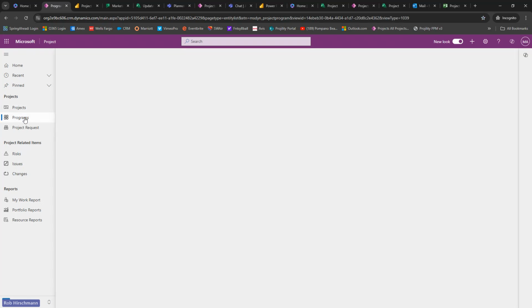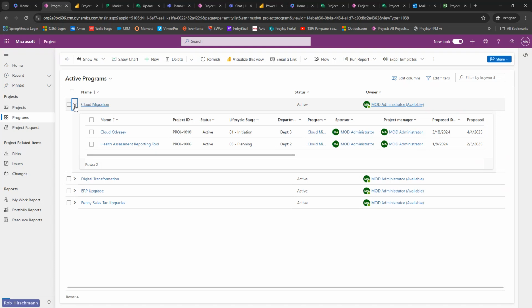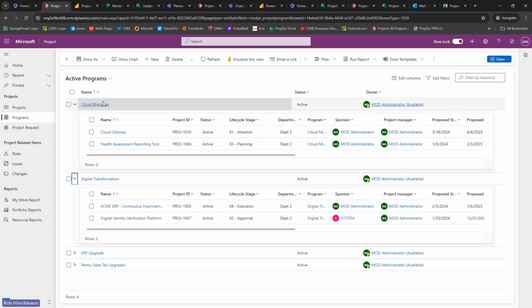We also have programs. So if we wanted to capture and report on programs where we have projects that are part of them, we can have a hierarchy and we can capture program level data about the cloud migration and then have the projects within it and understand the status and health of all those projects independent or directly related to the program.